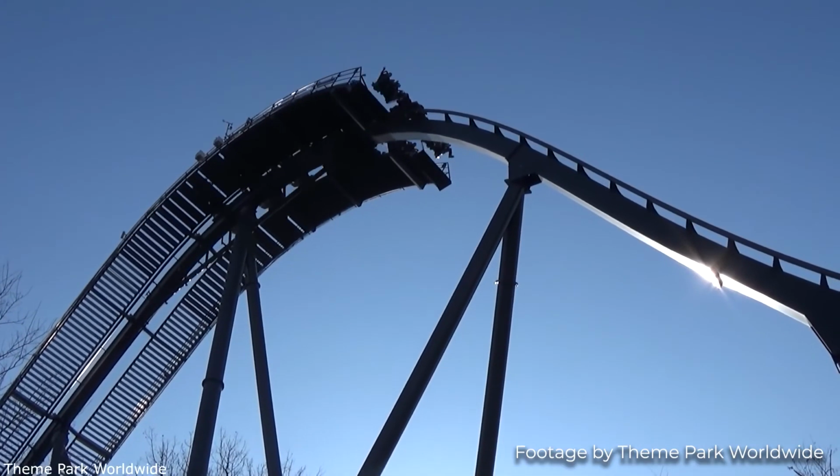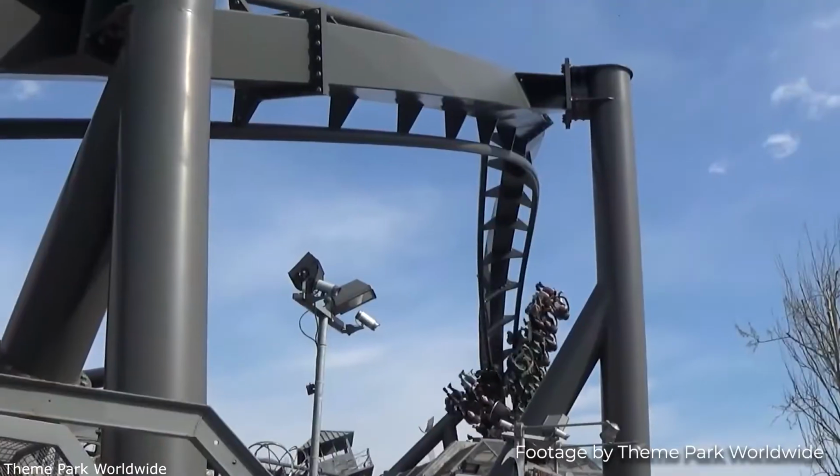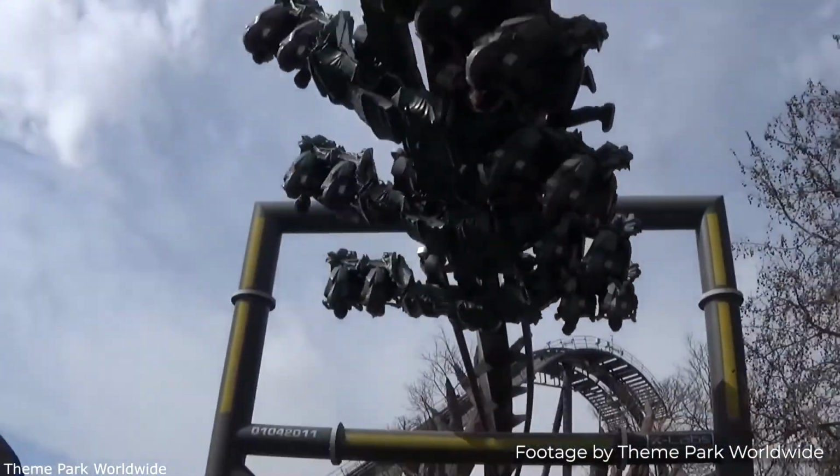You start out with a great, fantastic, really airtime-filled drop down into this trench, and then you move into some awesome hang-timey inversions that are really low to the ground and have a bunch of great head choppers and foot choppers.